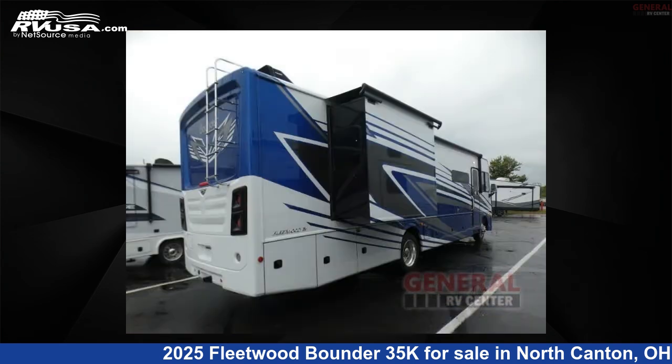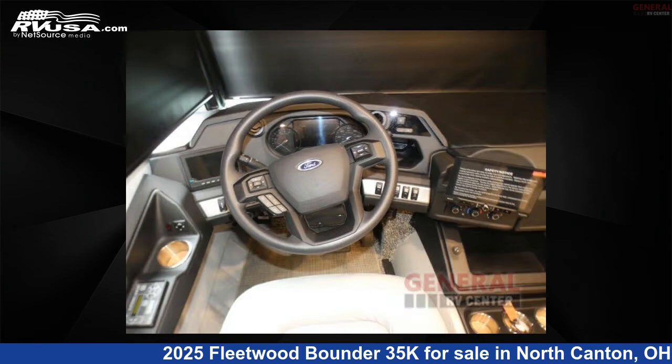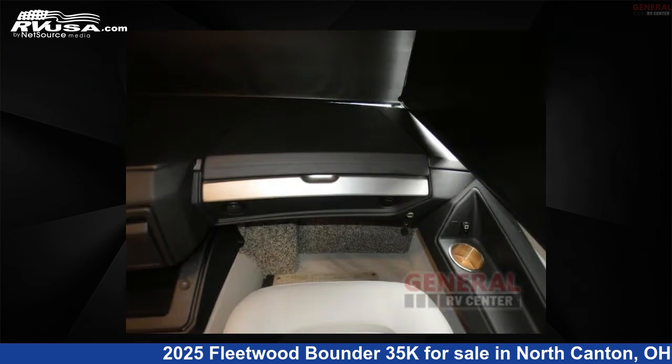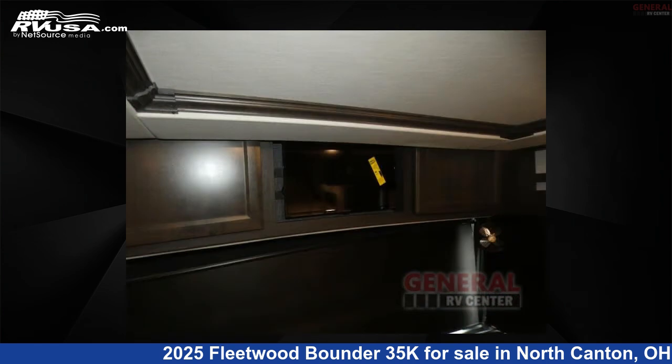This new Fleetwood is 36 feet 0 inches in length and features sleeps 5, Slideout, and 100 gallons fresh water capacity. The floor plan layout of this Class A features bath and a half, outdoor entertainment, rear bath. This 2025 Fleetwood Bounder 35K is built on a Ford F-53 chassis.